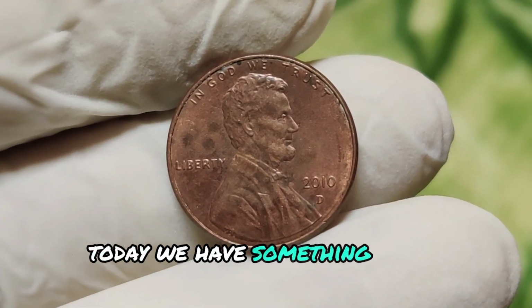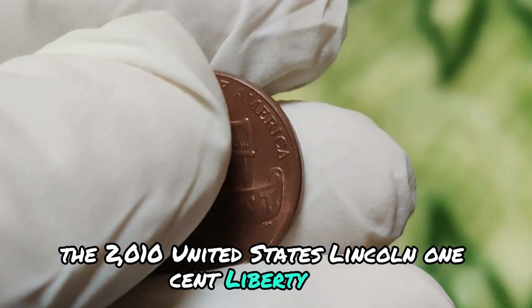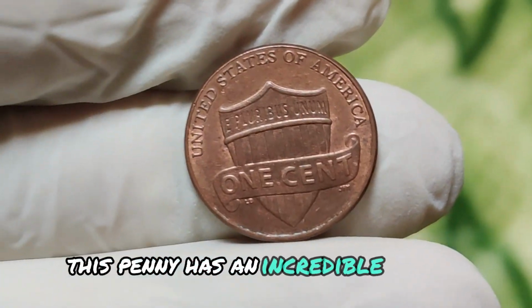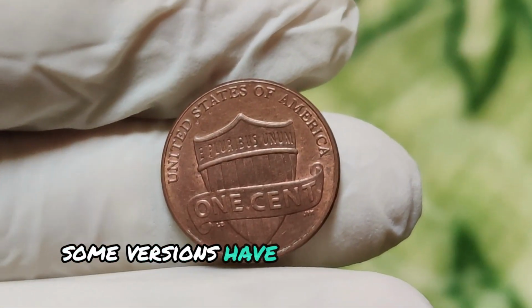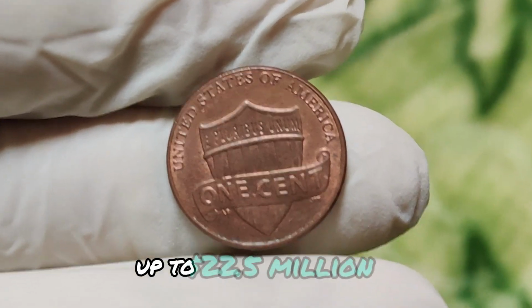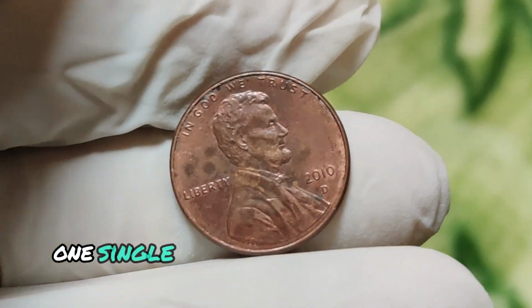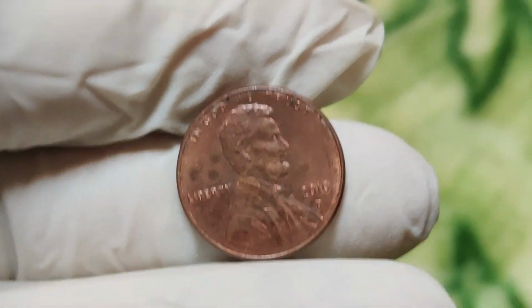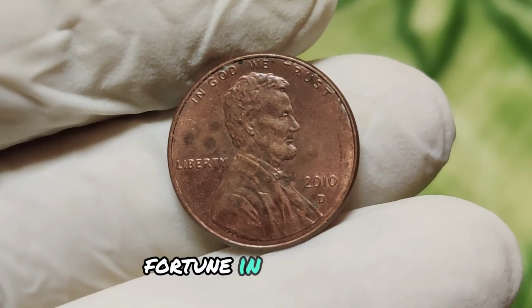Today, we have something truly special: the 2010 United States Lincoln 1-cent Liberty coin. This penny has an incredible history, unique design elements, and believe it or not, some versions have been speculated to be worth up to $22.5 million. Yes, you heard that right. One single penny that could be worth millions. So if you have one of these coins, you might just be holding a life-changing fortune in your hands.